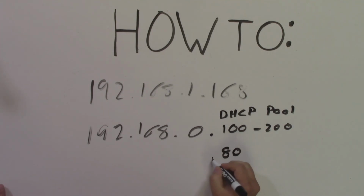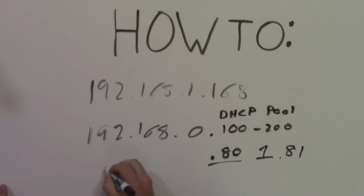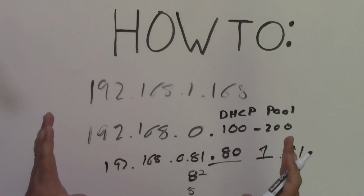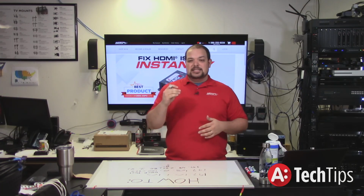Now, normally what I like to do, because I'm a little bit of a control freak when it comes to these things, is put my NVR or DVR at 80, and then my first camera will be at 81, right? So you would do 192.168.0.81 for the first camera, and then 82 for the second camera, 83, 84, and so on and so forth. What that's going to do is make sure that everything is lined up in the same area on the network so you don't have to worry about anything being in a weird spot. That way you know that you have everything in one spot. It's easy to maintain.